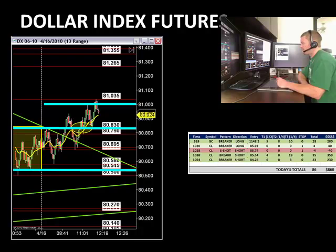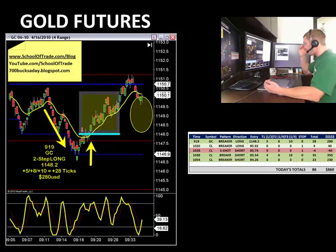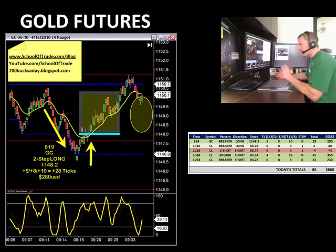Let's take a look at the first move of the day. As you guys know, the first move of the day will oftentimes set the tone for the day. If we take the first move of the day and it's a very lackluster move, it just kind of curls over and dies, then we expect the rest of the market to be relatively similar to that. So the first move of the day, always very important.